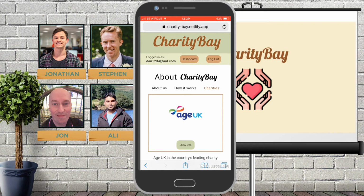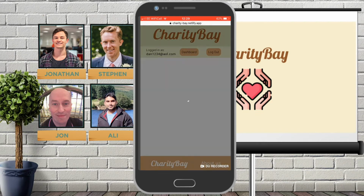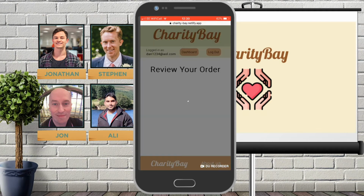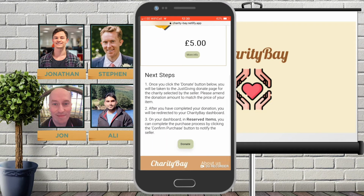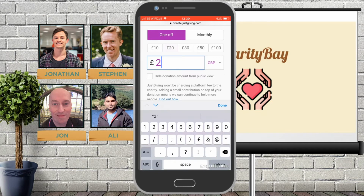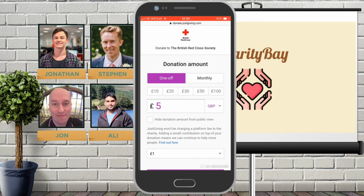If I'm happy with that, I can go ahead and make a purchase. I like the look of the dustpan and brush we browsed past earlier, so I'm going to order that. Click through, and then I will be directed to the Just Giving page. Only upon the donation will I be redirected to my dashboard where I can confirm purchase.